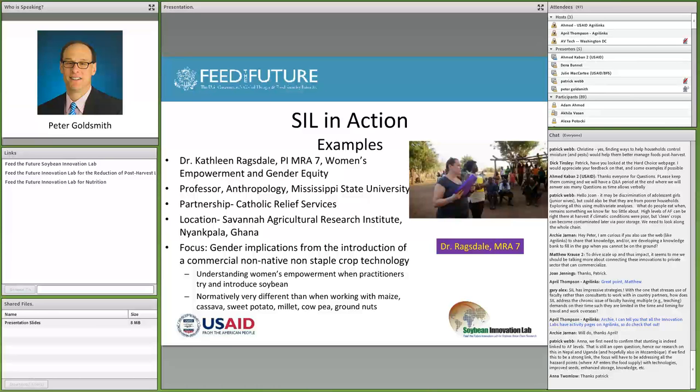When you introduce a crop like soybean, which is very different from a native staple, it is going to have significant disruptive effects on the social fabric of whether it be the household economy, communities, because markets are so important. Technology is transferred from private sector and as well as extensionists, which are male dominated. Mechanization becomes important because scale is necessary for smallholders to compete. And women's integration with mechanization is not well understood.